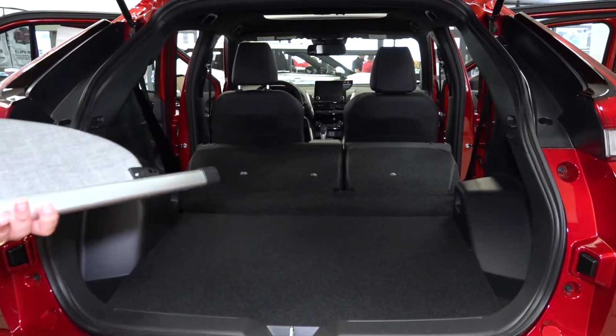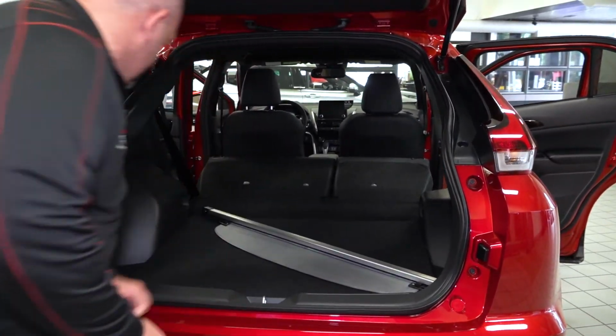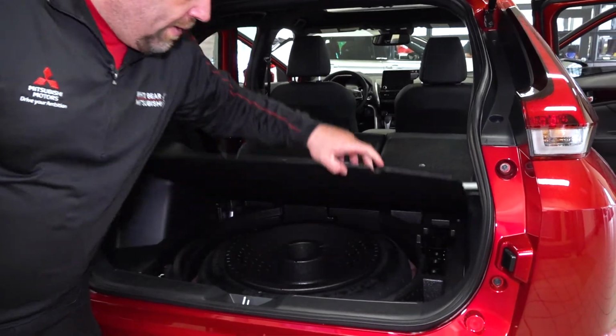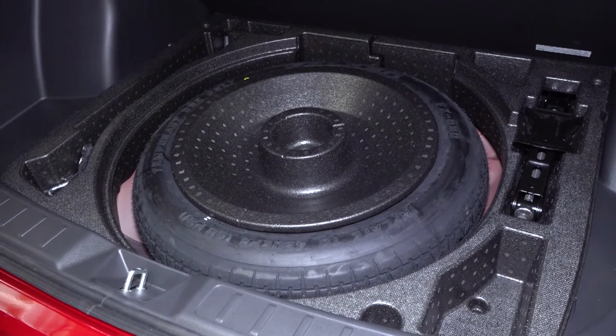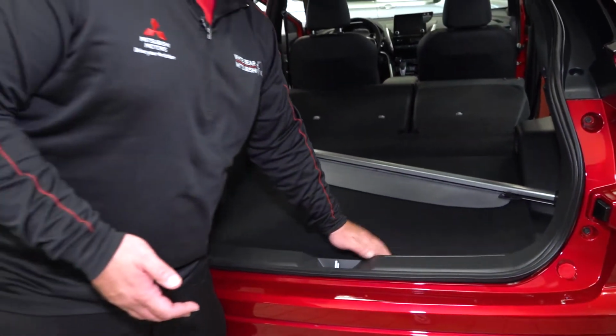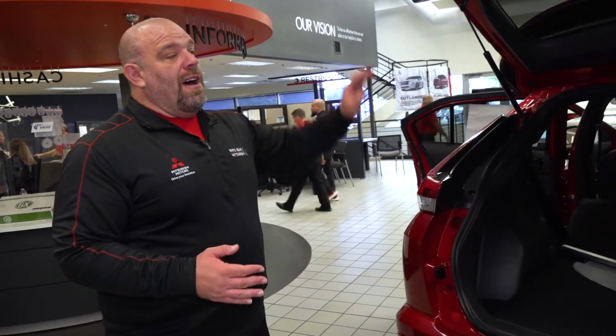And then this, obviously, you can just store inside here if you want. And then underneath here, you have your spare tire. Now you do have 5 years of roadside assistance for free with Mitsubishi for unlimited miles. So if you do have a flat tire or lock your keys in the vehicle, you can have Mitsubishi come rescue you.